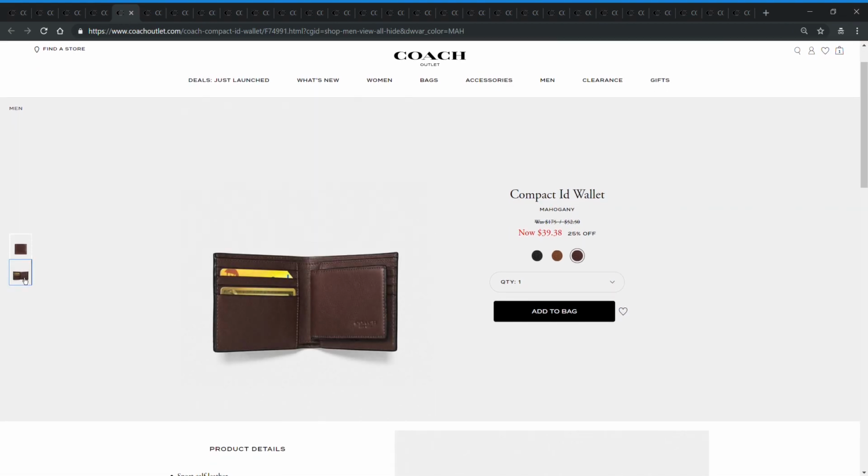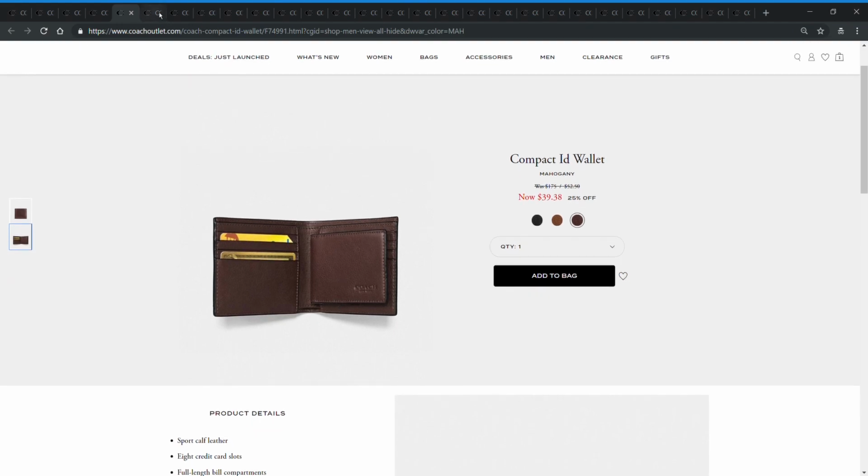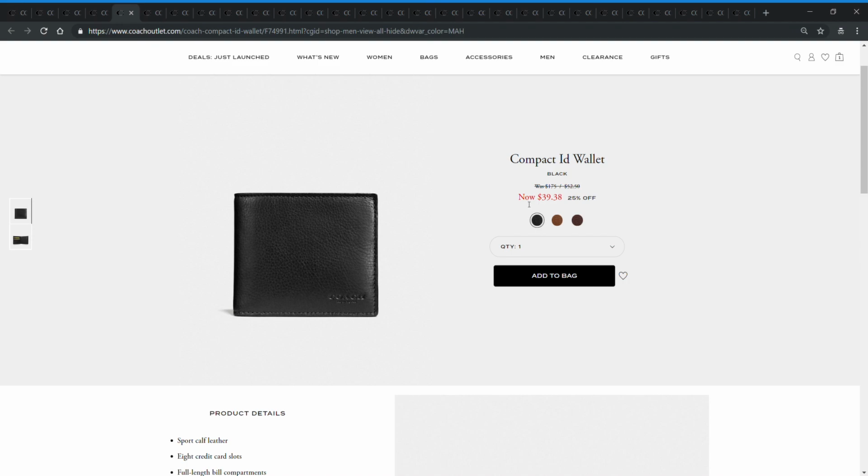This is another wallet. It's the Compact ID wallet. The different thing about this is that it has that same removable little card holder ID slot thing that people could take to the gym or the club. And a bunch of different colors are still in stock. And this one is, again, under that $50 price point, so it might be a good price point.